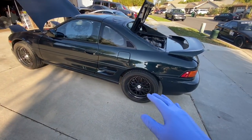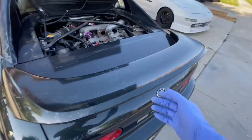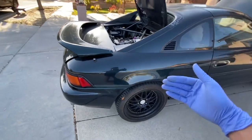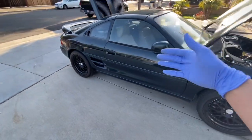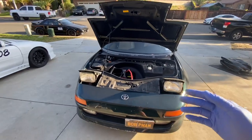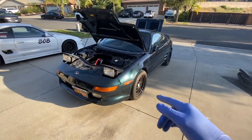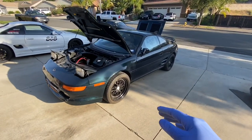So that's what I look for when I buy an MR2: something that I can keep, or something that I can restore for the next person who can enjoy the vehicle, and then they appreciate the time that you took to go through the whole car and fix it. So my goal is to have these kinds of MR2s back on the road, well built, reliable, so you don't have to worry about anything mechanically.